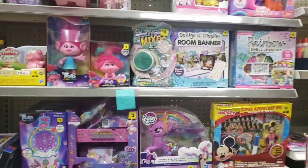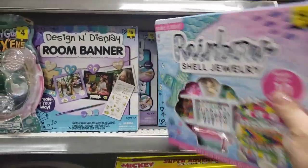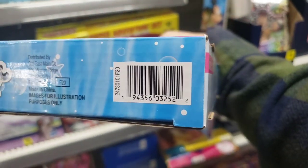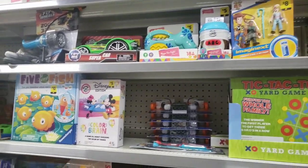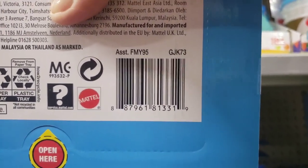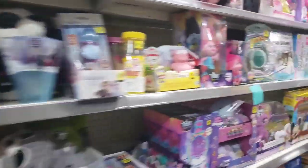And there are just a few of the toys that I'm penning out, and it's usually things like this, these little kits. Let me find the UPC, there it is, there's one. Okay, and the Hot Wheels. The Hot Wheels cars, they usually do. Here's the Hot Wheels accessory. I don't see the Hot Wheels here. This store may not have the little Hot Wheels. If they do, I'm not sure.